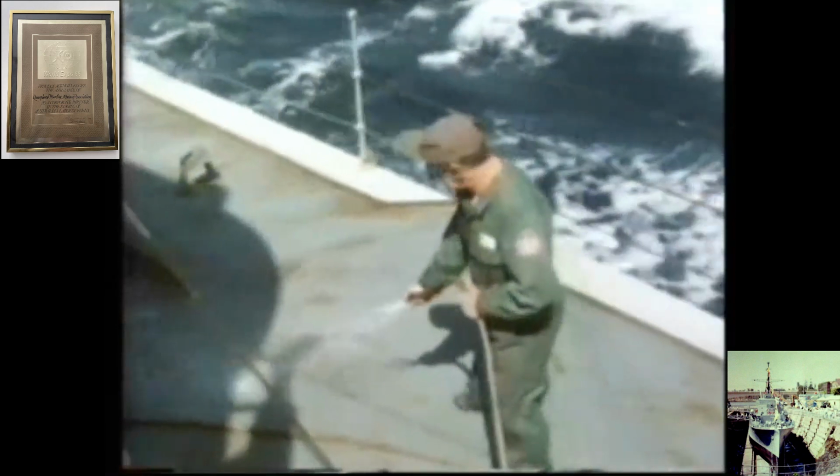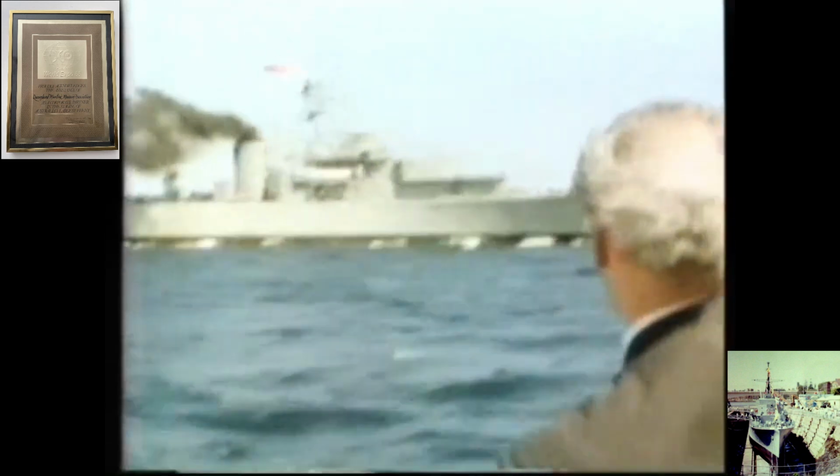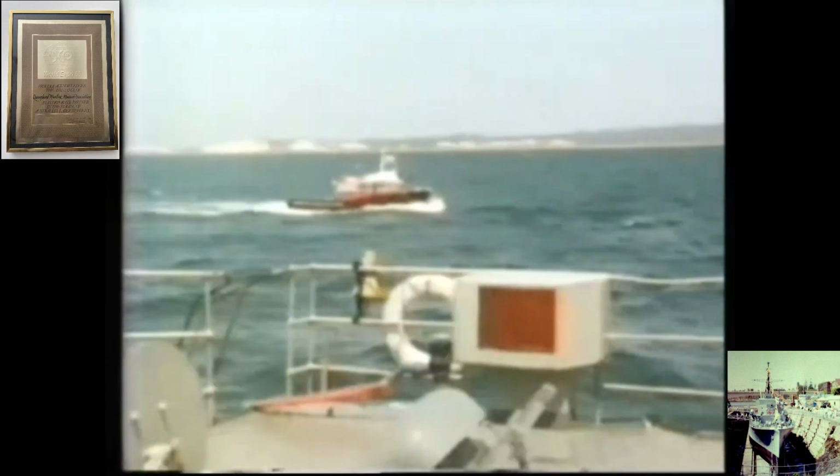Soon, Diamantina will enter Moreton Bay and a pilot will take over. Then, it's home for good. But first, there's a visitor to be welcomed aboard. For him too, it's the most important day since she was commissioned. Maurie Rose was her first commanding officer.